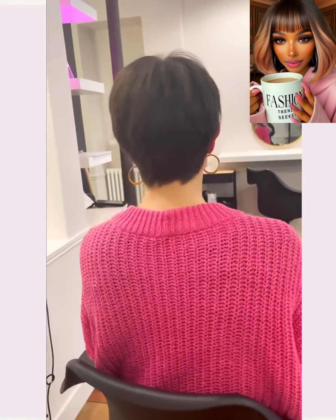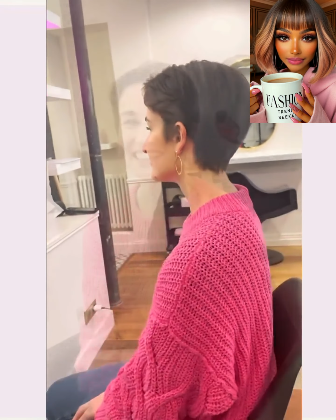So here we have someone with hair around mid-back length, and she gets her hair chopped into a pixie.